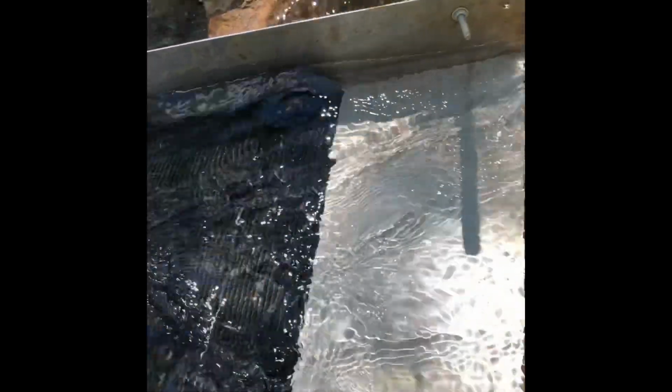Gonna do a short video running some material through the sluice. Put a couple scoops in, and I think you can see it from here. The bigger chunky stuff doesn't even like to get past my riffles. Can you see that?